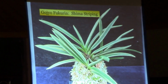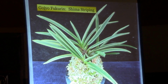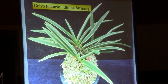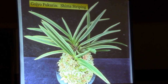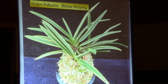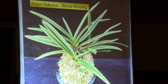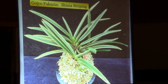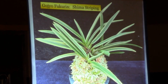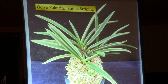So, this is Gojo Coconut, which is a very popular and common Shiba stripe variety. What's the difference between the two, though? Variegation. They're both variegated, lengthwise variegation. This is consistently variegated. Every leaf has yellow on the outside, green on the inside. Which is more prized among the Japanese? Variable or consistent variegation? Consistent. It's Japanese. Come on, you gotta have consistency. Consistent, yes, that's right. So all of the top ranked, and we'll talk about rankings later, all of the top ranked Fukidan all have consistent variegation.